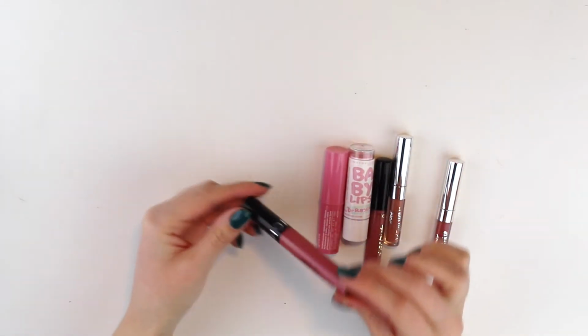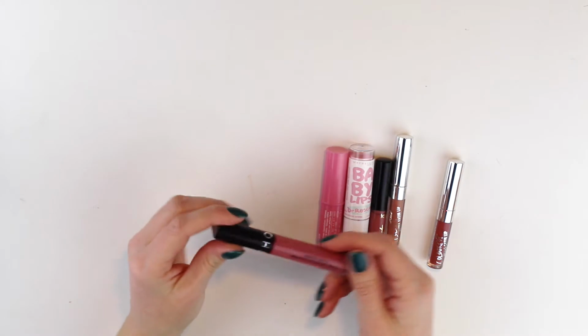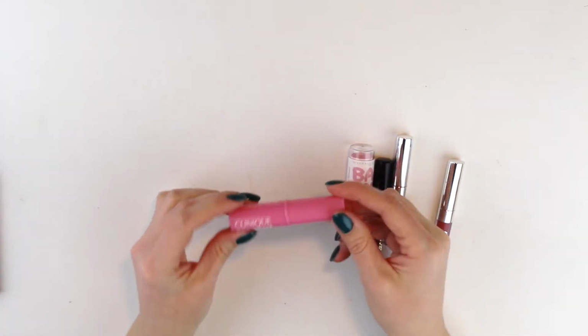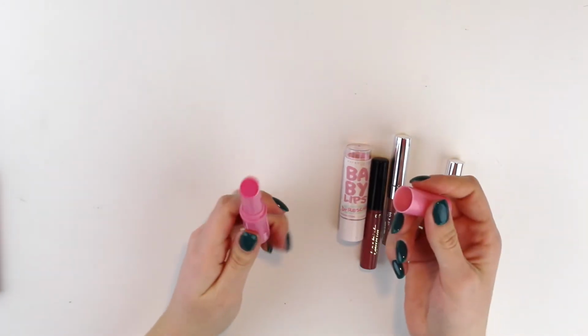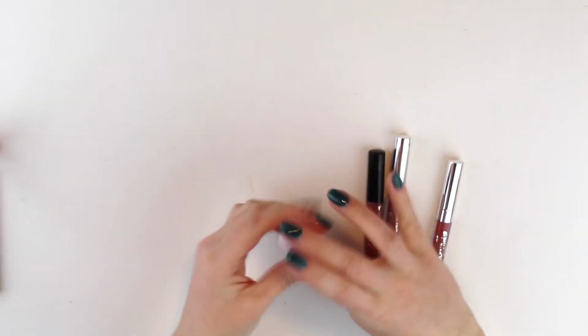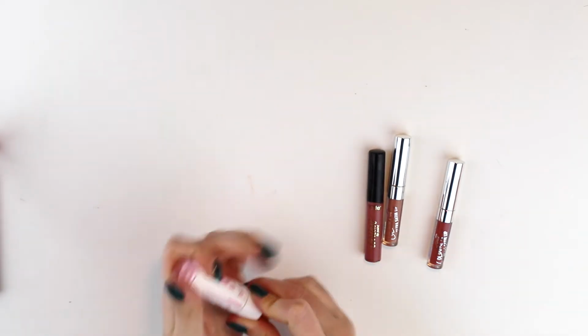This I've had for a really long time. This is the Marvelous Mauve number 13 from the Sephora collection. I just never use it. I'm gonna pass it along. This is brand new. This is just a Pepstar Clinique lip balm. The color was too bright. I'm just gonna pass it on to someone who's starting their collection. This again is a very bright lip balm. I'm just gonna pass along too.